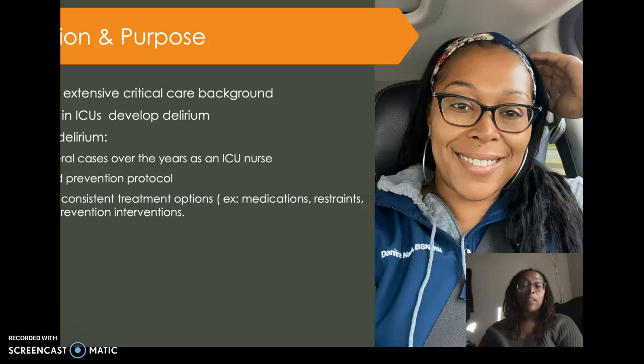Delirium has a rapid onset, manifesting within hours to days. Delirium in the intensive care unit setting affects 60 to 80% of ventilated patients and 20 to 50% of all other patients. Research has shown that sleep deprivation has been linked to delirium in the ICU setting. My interest in ICU delirium stems from personally seeing several cases over the years, the fact that my place of employment does not have a prevention protocol, and the way that different providers go about treating delirium.